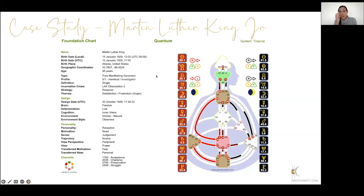Another example is I thought I'd do Martin Luther King because it's Black History Month. His chart is unique because, for one thing, he has gate 45, called the royalty. It's the king or queen energy, the voice of somebody that can gather people. And he was really good at gathering. He was also a preacher. Gate 22 is supposed to be connected to the angelic realm, so people tend to be a little bit spiritual when they have gate 22.